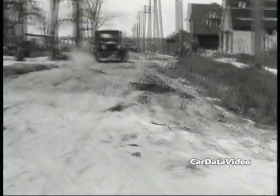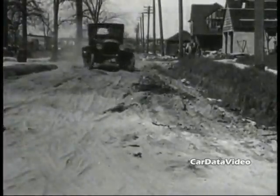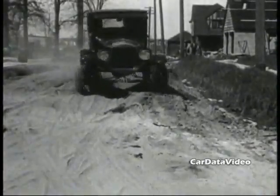So here you've got the original Ford Model T, the great-great-great-grandparent of most every car you see on the road today.